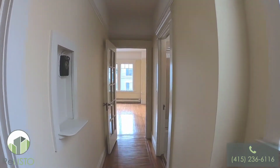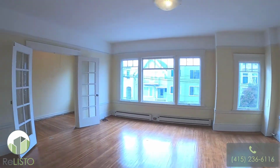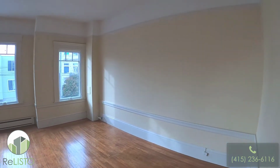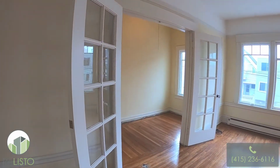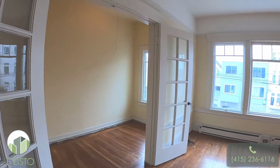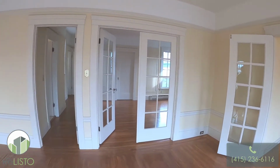We're going to go ahead and take a nice little look into the great room. Really nice sized living room, vintage hardwood floors, nice big windows, lots and lots of light in here. There is also a separate room here that could work really nicely as an office. Lots of light even on a slightly cloudy day like today.